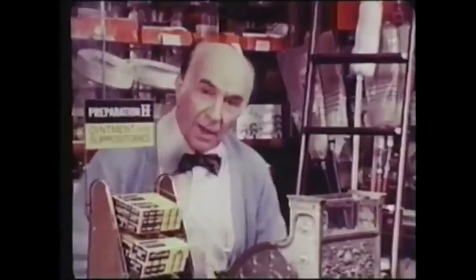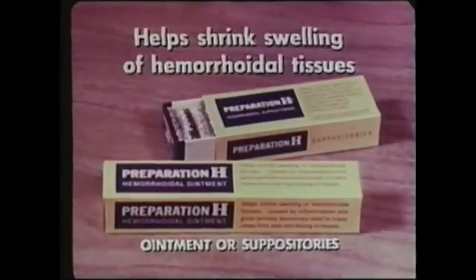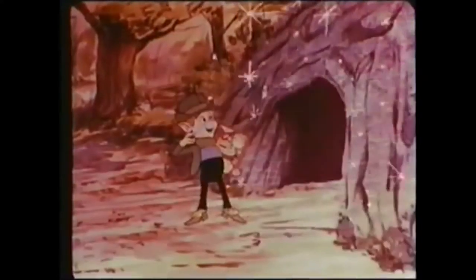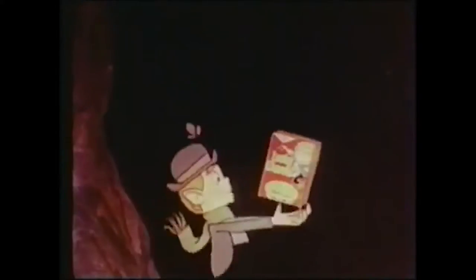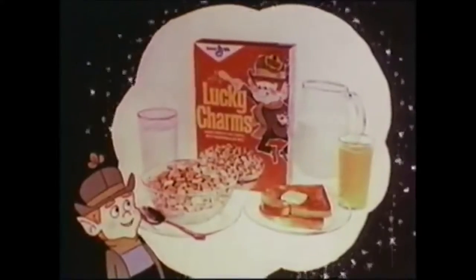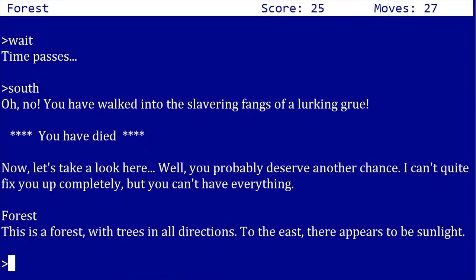I'll try it. Doctor tested Preparation H. Soothes pain and itch for hours. Helps shrink swelling of hemorrhoidal tissues. Tissue, tissue, tissue. Catch Lucky! Oh, I make a cave and hide. Always after me Lucky Charms with sweet marshmallow surprises. Part of this complete breakfast. Sounds yummy.